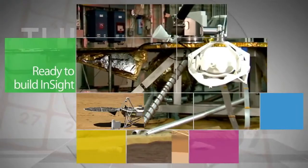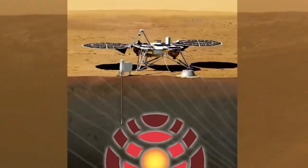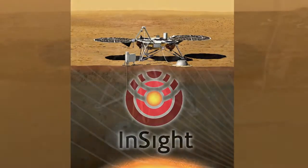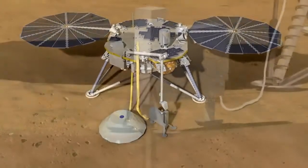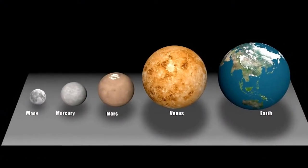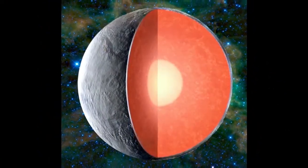With the successful completion of a mission-critical design review, NASA and its international partners can move ahead with construction of the lander for the InSight mission to Mars. Scheduled to launch in early 2016, InSight will probe the Martian subsurface for clues about how Earth-like planets form their layered inner structure of core, mantle, and crust.